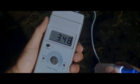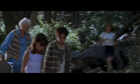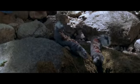They head up the mountain so Harry can check the acidity of the water. The kids wander off and find some dead squirrels. The FX department really wanted to get their money's worth with all these dead squirrel shots.